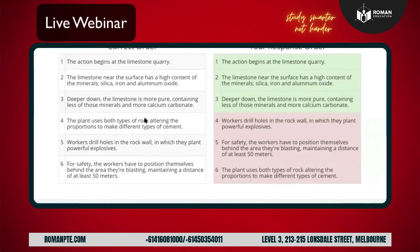But before I go into that, let's look at the other combinations here. What mistake has this guy done here? Workers drill holes in the rock wall in which they plant powerful explosives. In the rock wall. Are we talking about any rock wall yet? No. In which sentence are we talking about rock wall? This. The plant uses both types of rock, altering the proportion to make different types of cement. So that means workers drill holes in the rock wall in which they plant powerful explosives. So which rock wall are they talking about? The rock wall they have mentioned here: both types of rock altering the proportion.